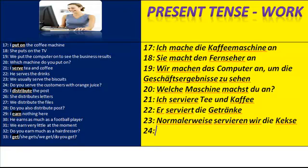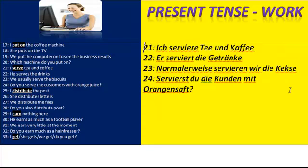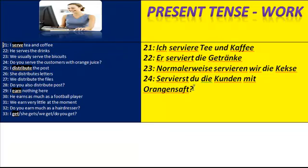24, meine Damen und Herren. Do you serve the customers with orange juice? Okay. Servierst du? Or servieren Sie, if you're talking to someone you don't know terribly well, or someone who's, you know, whatever. Servierst du die Kunden, the customers, with Orangensaft? Get that right? There. Right, ladies and gentlemen, so we get rid of this lot here now. There we go. And get rid of these four.